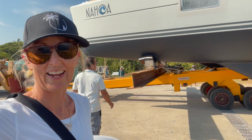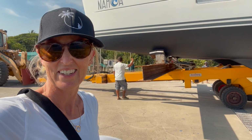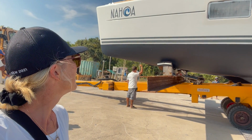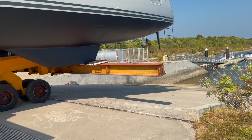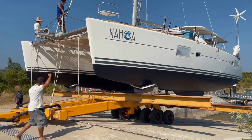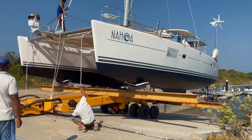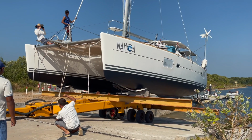So the ramp's at quite an angle, but this trailer's pretty cool, so it tilts. It makes me a little nervous, I'm not gonna lie. But here we go, down the slope. Check this out.